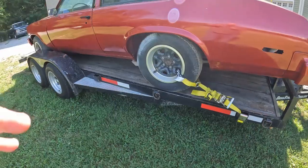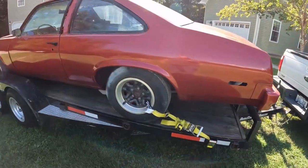Looking at it on Marketplace, it only showed pictures of the car in the paint booth. It looked really nice and shiny, had a new paint job and all metal. So I get down there, they haven't really told me anything about it. It was hard to get any information about the car. So I guess the only thing left to do is just reveal it and let you decide for yourself what it is we got. Well, this is the car.